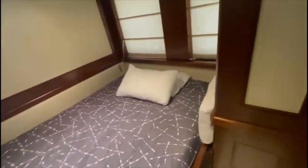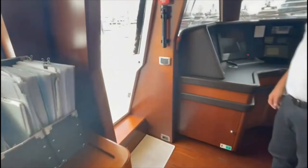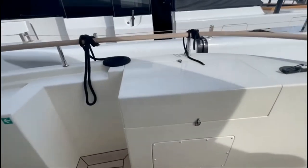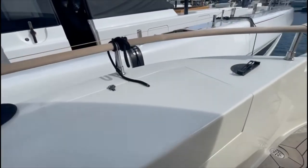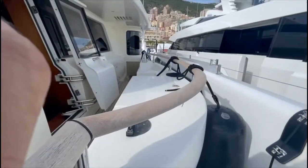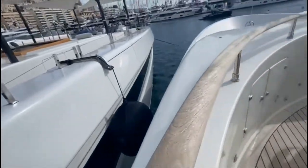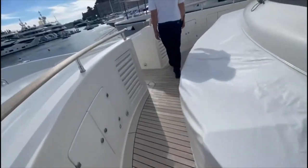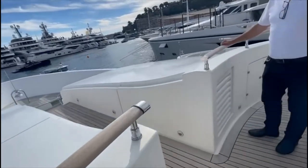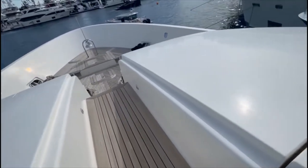It's a nice size cabin. So we'll go out of the wing door on the port side next. So coming out, you've got a wing docking station, and you'll see that this goes out just a little bit of the side of the hull so you can lean over when you're docking. And now forwards onto the bow, it looks like we've got two big garages, possibly with rescue tender under here.